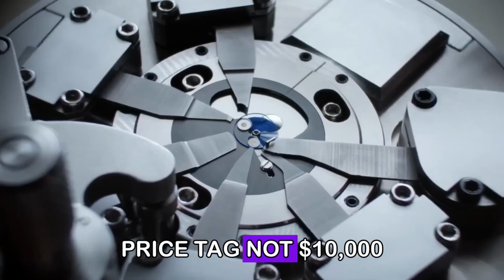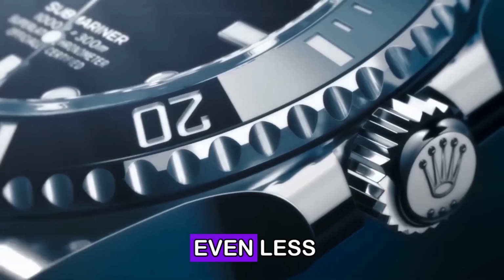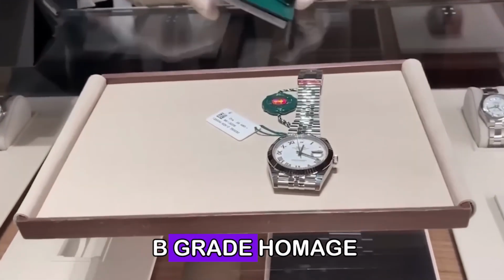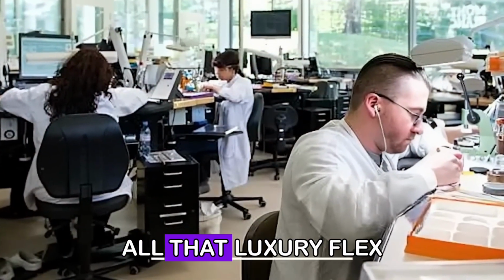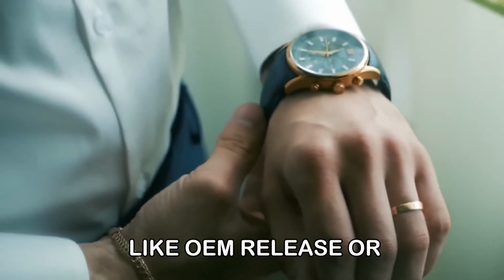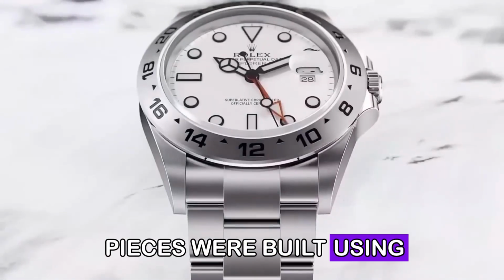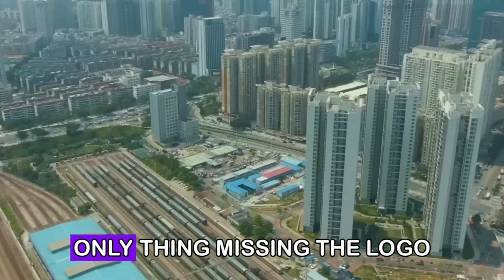Price tag? Not $10,000, more like $500. Sometimes even less. But here's the wildest twist. They didn't even call them fakes anymore. Now it's factory build, B-grade homage, OEM release, parallel line edition. All that luxury flex just without the brand markup. And those fancy terms like OEM release or factory build, they weren't made up. A lot of these pieces were built using the exact same machines, sometimes even the same materials as Rolex. Only thing missing?